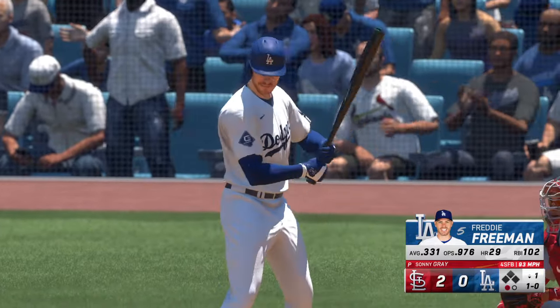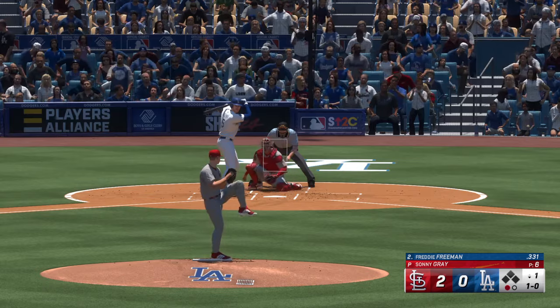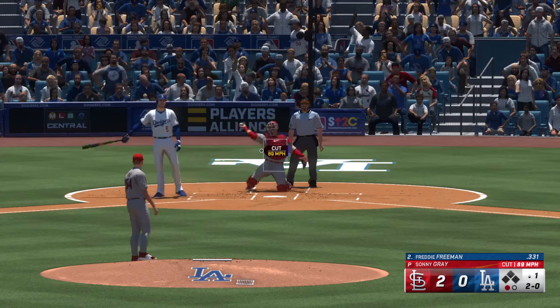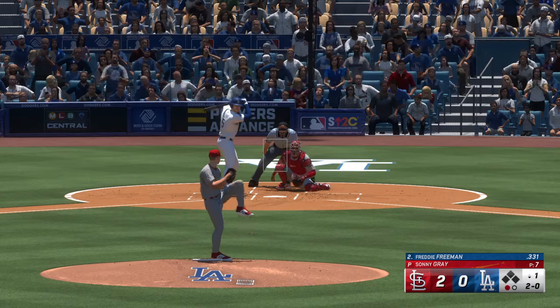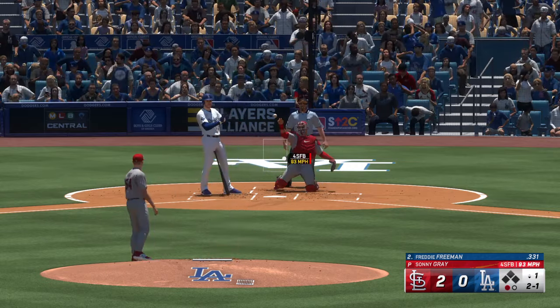Freddie Freeman delivered a masterclass in 2023. Freeman and Betts fed off of each other's success, and it helped Freeman produce a 977 OPS, 29 home runs, and more than 100 RBIs. That's a great season. The 2-0 is in for a strike.